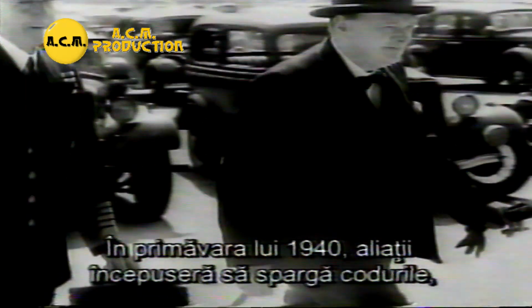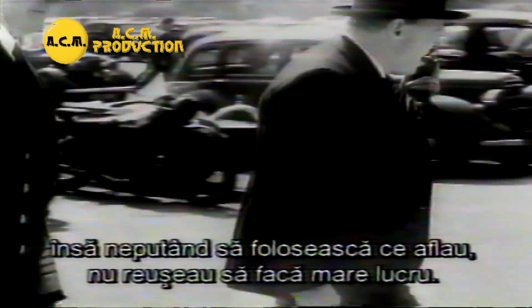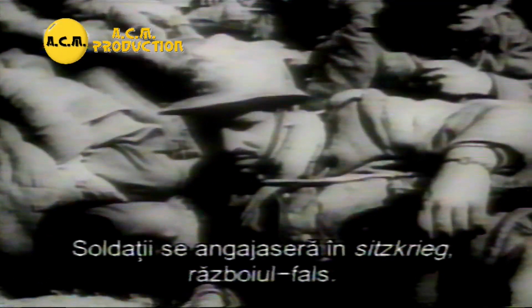In the spring of 1940, the Allies were starting to break the codes, but without the ability to act on what they'd learned, there was little they could do. Although they declared it, the British were not prepared for war. On land, the Blitzkrieg paused. Soldiers settled down to the Sitzkrieg, the phony war. At sea, the war was not so phony. Death and destruction stalked the North Atlantic.